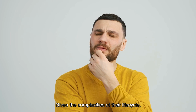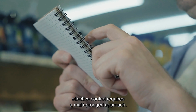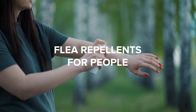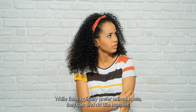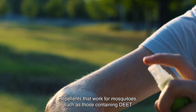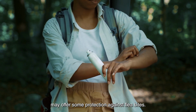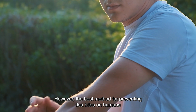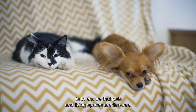Given the complexities of their life cycle, effective flea control requires a multi-pronged approach. For humans, flea repellents for people. While fleas typically prefer animal hosts, they can and do bite humans. Repellents that work for mosquitoes, such as those containing DEET, may offer some protection against flea bites. However, the best method for preventing flea bites on humans is to ensure that pets and living spaces are flea-free.